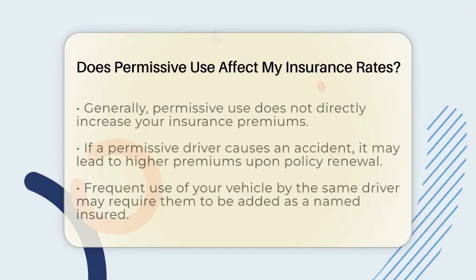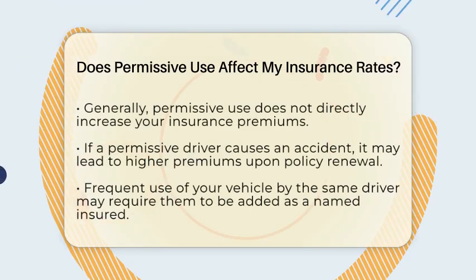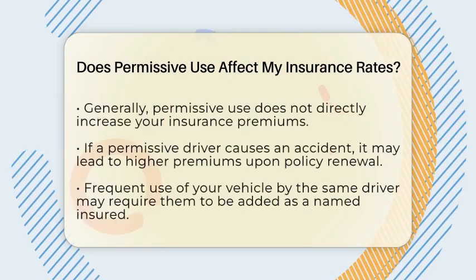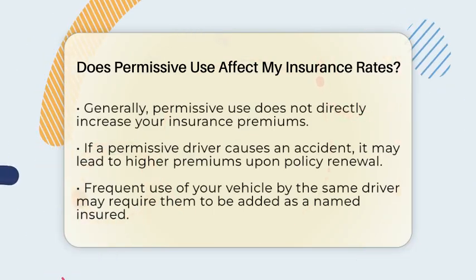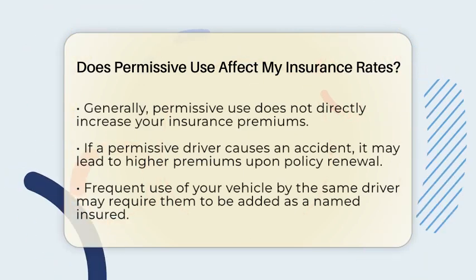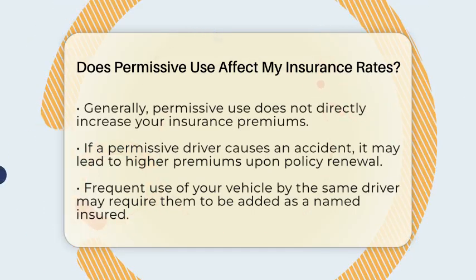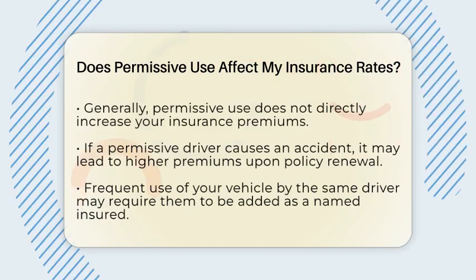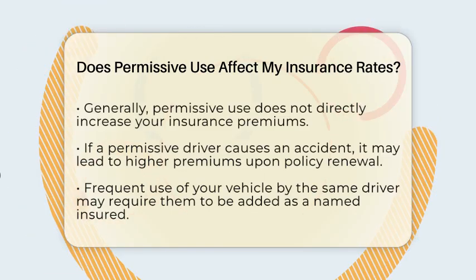Generally, permissive use itself does not directly increase your premiums. This feature is often included as a standard part of most auto insurance policies. However, there are some important details to keep in mind. If a permissive driver causes an accident while driving your car, any claims paid under your policy could lead to higher premiums when your policy renews. This is similar to if you had caused the accident yourself.